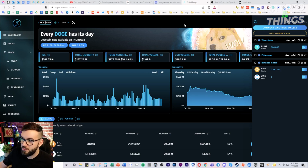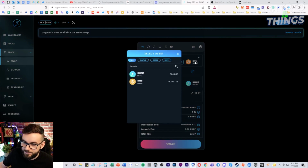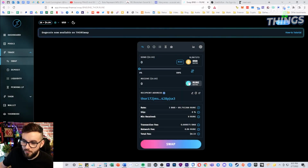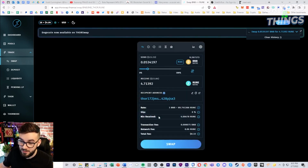So let's actually go through and make a trade. You can just go over to the swap section here, and it feels very similar to a Uniswap. So let's do an example. We're going to trade BNB for RUNE. Just add a little bit more RUNE to my bags here. I like to keep about 0.2 BNB, so I'm just going to trade 0.5. That's only about $20 or so, but now you're going to be able to see how quickly and easily this goes through. And this is through a smart contract. That is the main thing here.